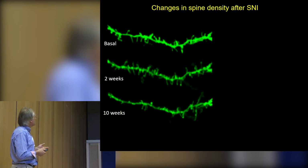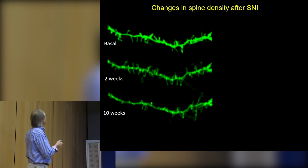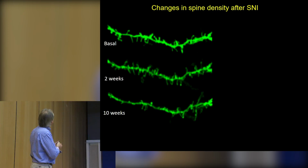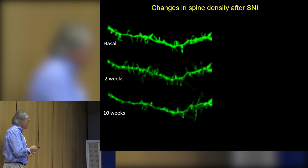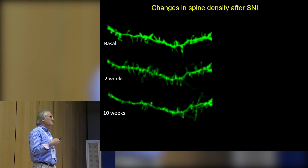And here is just an example of spine changes after SNI. So this is a basal state here, then 2 weeks and 10-week state. And you can see there are some spines that are quite stable, yet after 10 weeks they're gone. This group of spines here is quite stable. But overall, if you compare this stretch with that one, there's a pretty strong loss of spines over this time period. Now, as I said, we're looking at full neurons here.